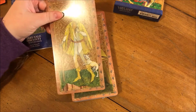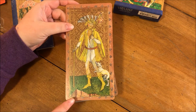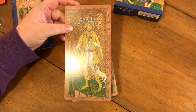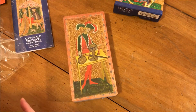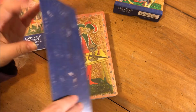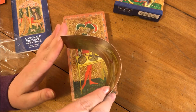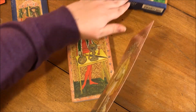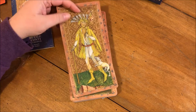Huge, huge cards. But you can see what's in them, which is great. This border is sort of a reddish brown. The backs are like blue. They smell like new book. The cardstock is not what I would have expected either. It's a little more bendy than I would have expected, but that might mean I can actually do some sort of overhand shuffle with it.